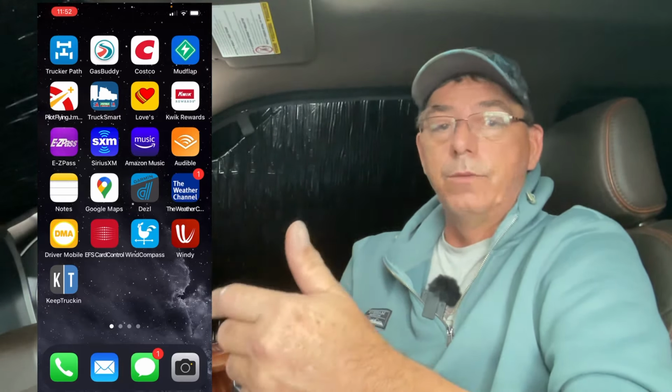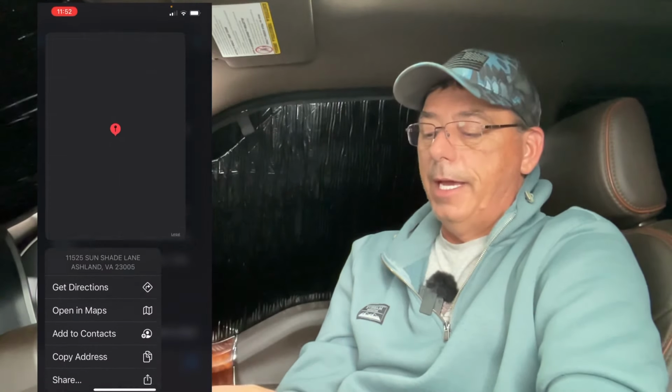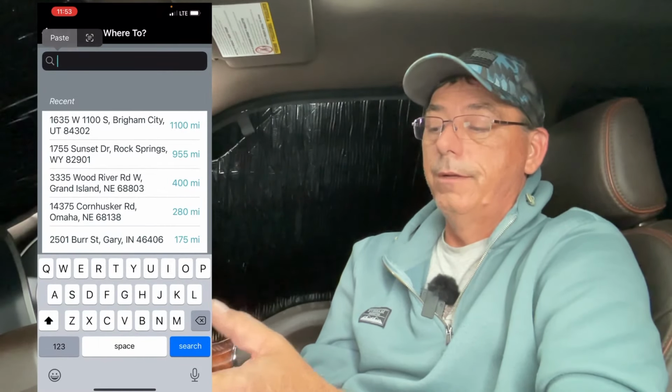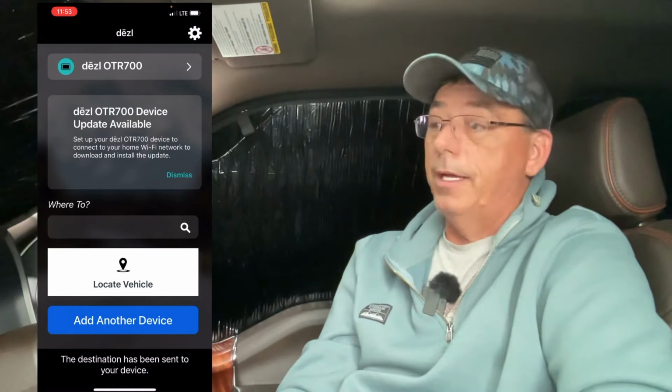But what I do mostly with that Diesel app is when I get a dispatch, I'll click on my dispatch and then I'll scroll down to where I'm going. See where I'm going. I'm going to Camping World, that's Sunshade Lane. I will copy that address and then I go over here to my Diesel app and I paste it into here. And I tell it go, and it sent it to my GPS. And now up here on my GPS, it's calculating. Please drive to highlighted route. So now I'm all set to go. I don't have to type in an address or anything. It's just copy paste and it goes there with Bluetooth or whatever.